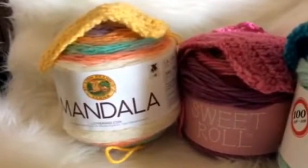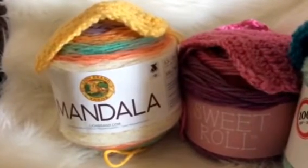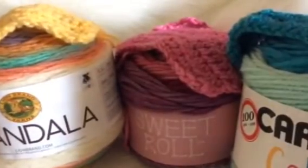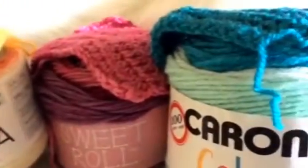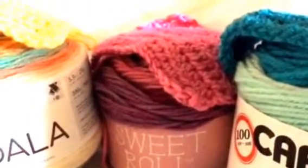Okay, so this is going to be my review of the Mandala from Lion Brand, the Sweet Roll from Premier Yarn, and the Caron Cakes from Caron.